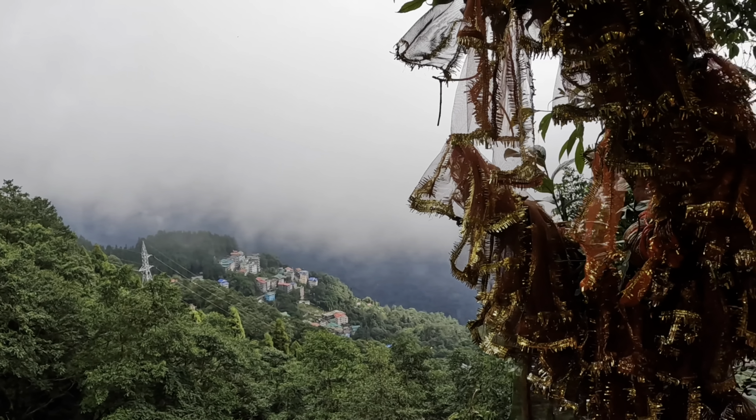This temple is located around 11 kilometers far from Gangtok. This temple is dedicated to Lord Hanuman and is maintained by the Indian Army. Again, because of the cloudy weather, we could not witness the view of Mount Kanchenjunga.